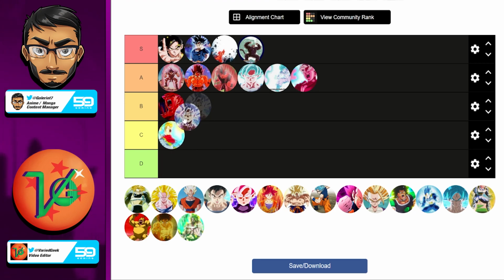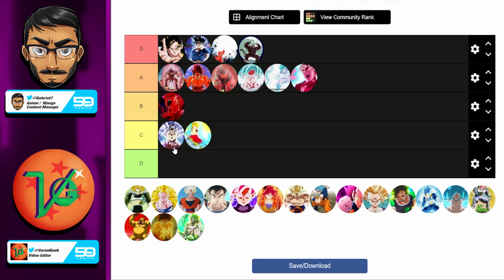I can give UI Goku a reason. At least he had a reason to transform, and the whole UI thing of him learning to fight with instinct and everything. That's where he gets a bit of an edge over this guy. But still, really, come on now. I don't know. I would just put him in C. I was going to put him in D.